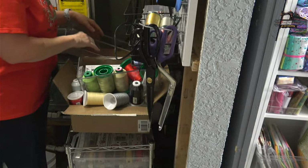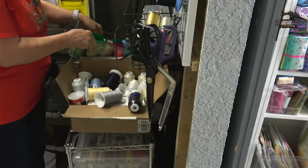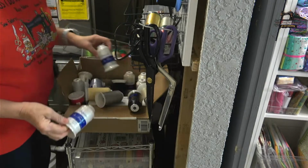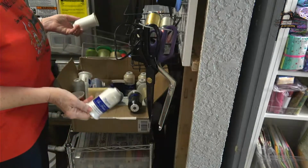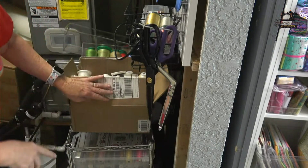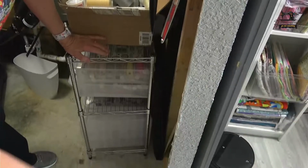I've got my Easy Stacks right here. This is just boxes and boxes of thread. So Superior will do a deal on like So Fine, which I use on the bobbin in my long arm sometimes. And so I bought loads of colors of that. So I have a whole box of that here.